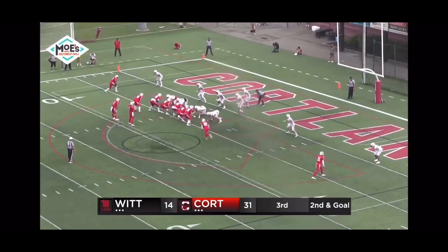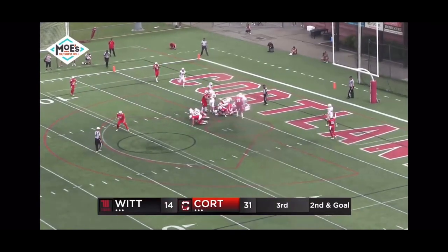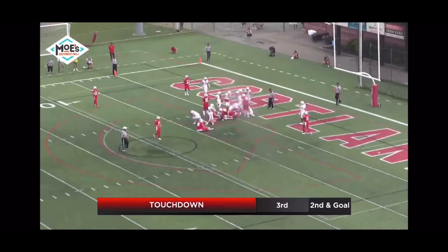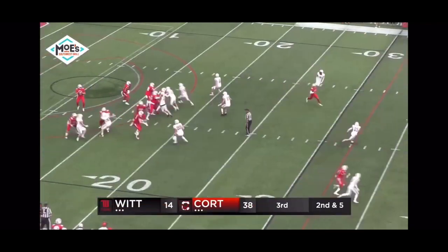Lined up as a blocker left side. That's where Alfonso St. John is. Machina in motion. They hand off. Alfonso St. John straight up the gut. Touchdown, Red Dragon. Single receivers to the outside.